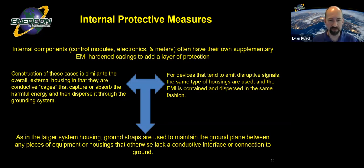And as we spoke before, ground straps are used to maintain the ground plane between many of these devices. A lot of times the casings, the way that they mount into your assembly, don't give you good conductivity to ground, so you need to supplement that with a ground strap. So oftentimes those have their own ground straps, taking them to a grounding point somewhere on the enclosure.